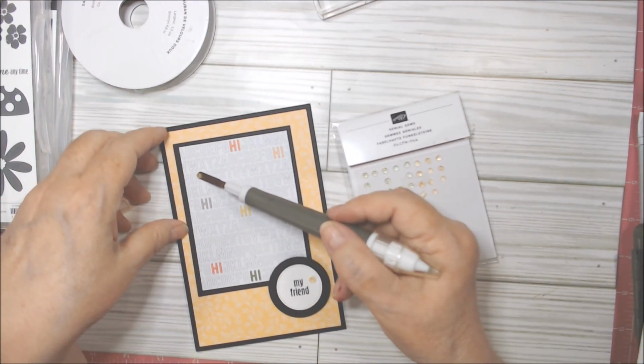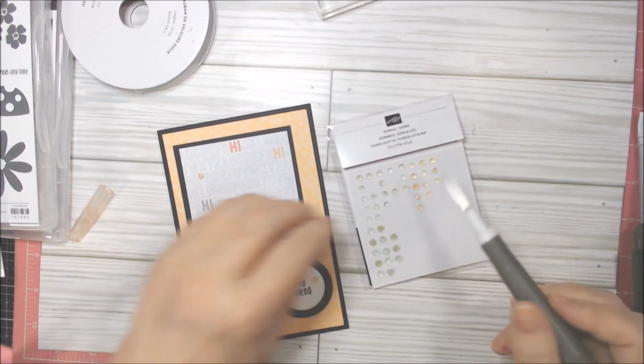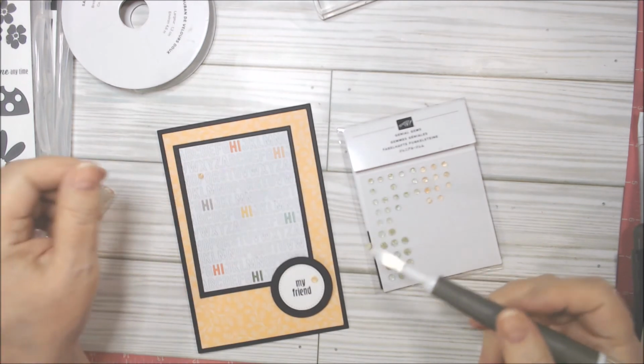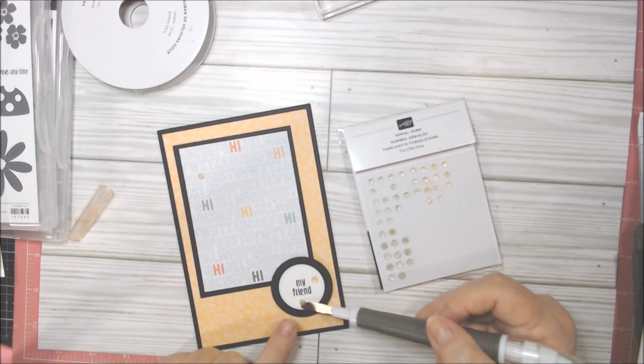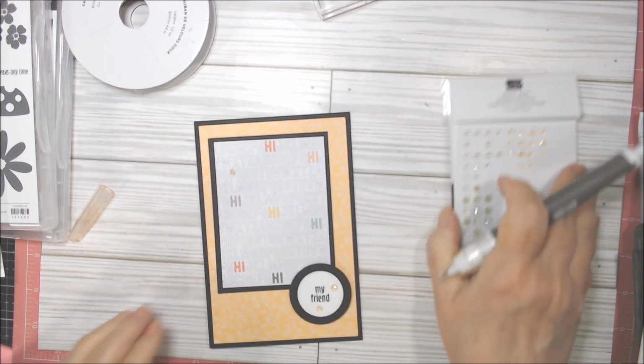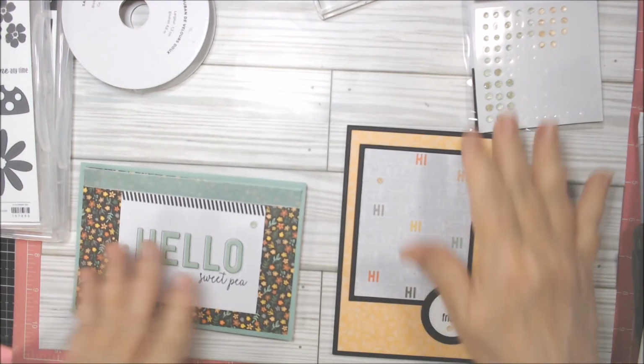And let's see, I'll put one on that P. And maybe one more somewhere. Maybe just down here. Yeah. Okay. And that is card number 2. So 2 pretty quick cards.